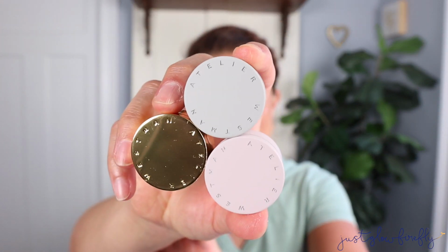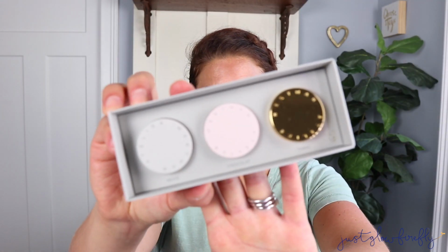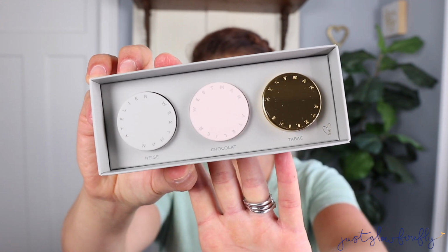My name is Jennifer. I'm so excited that y'all are here because today we are going to be playing with some newbies from Westman Atelier. These are so cute. These are the new iPods from the line. They all came in this beautiful packaging. It came like this. And how cute is this?